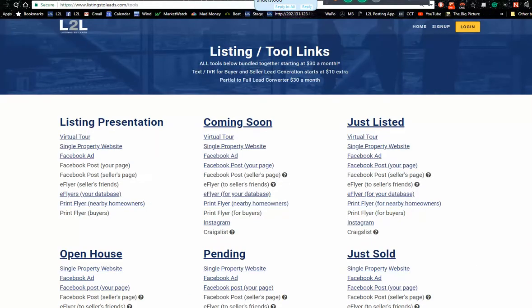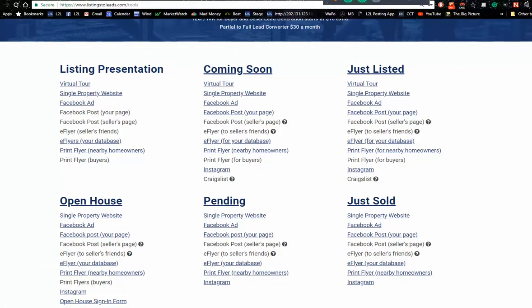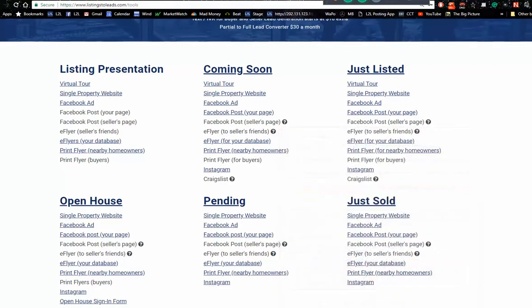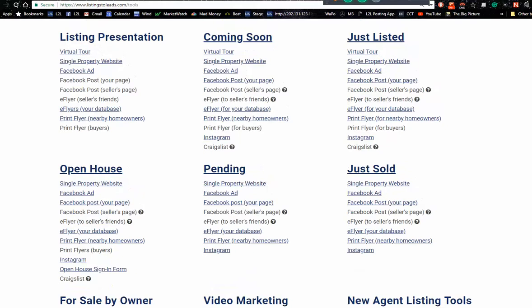We have a number of tools to market your listings. We have virtual tours, we have single property websites, we have tools for Facebook, we have really powerful tools for email. And we also have tools, print flyers, ways to get to Craigslist. We focus on marketing multiple times of the same listing. Our focus is capturing leads, not just advertising homes.